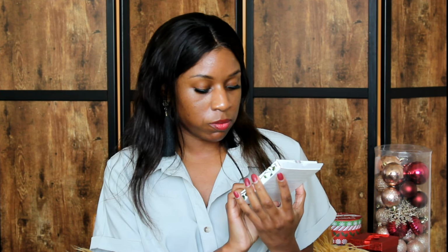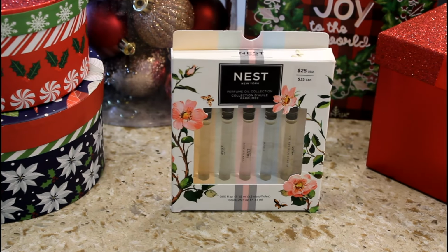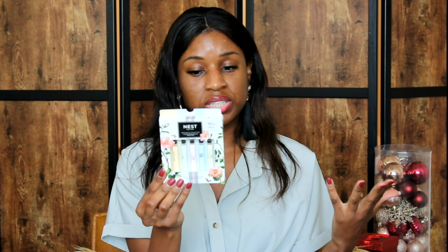So this little pack comes with 5 vials of their perfume oil. Perfume oils are a little different than a typical perfume spray. The oil seeps into your skin, and it's supposed to make the fragrance last longer. I have purchased their Seville Orange, which there is a vial of in this kit, but this also features the Indian Jasmine, Turkish Rose, South Pacific Sandalwood, and Madagascar Vanilla.